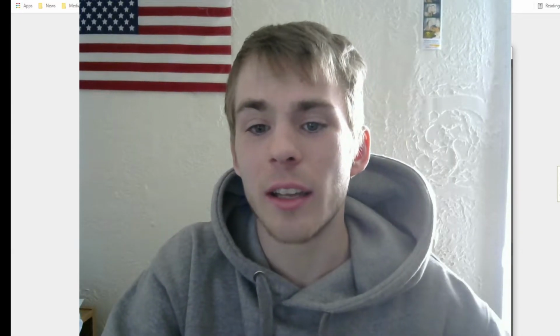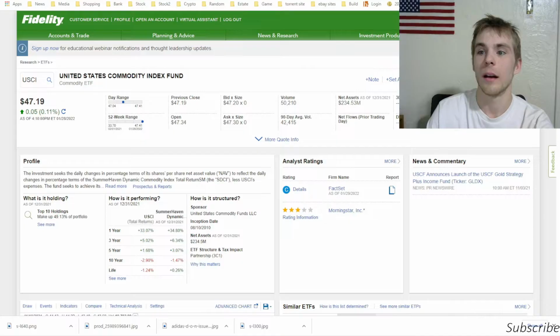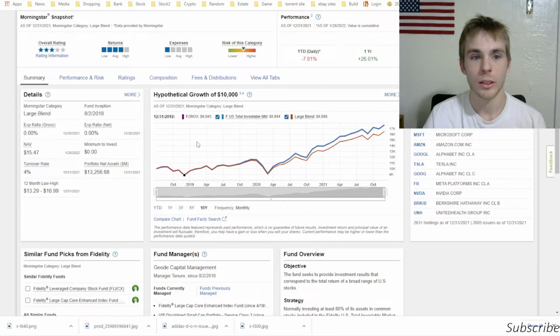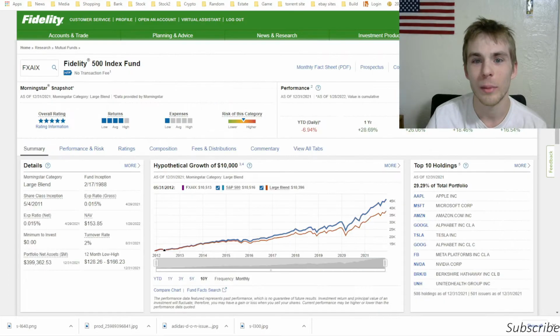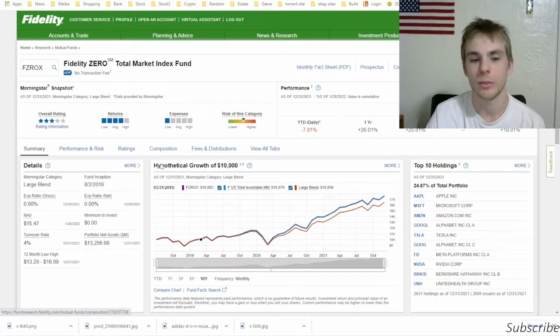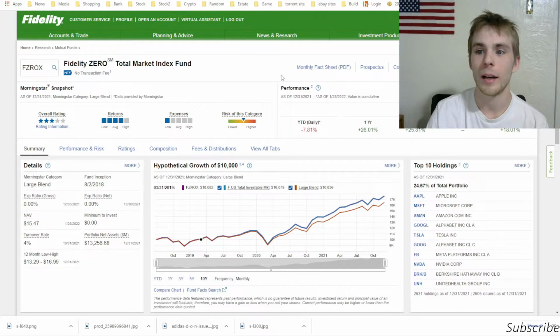Now, here are some extra index funds that are not just the S&P 500. There are more holdings and or less holdings. One other company by Fidelity that I like is FZ Rocks. It's the Total Market Index Fund, so it has average to high returns. The 1 year is 26%, a little bit lower than FXAIX, which has a 28% return. But the thing about FZ Rocks is it has a 0% expense ratio, so you don't have to pay any expense ratio. And it costs $15.47 for one share.